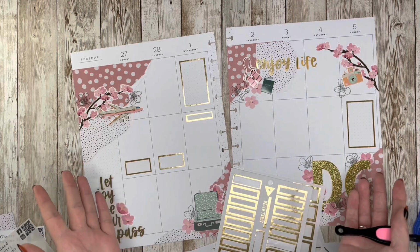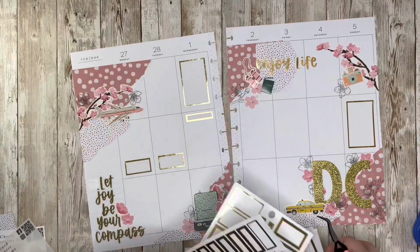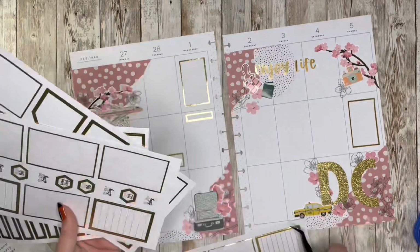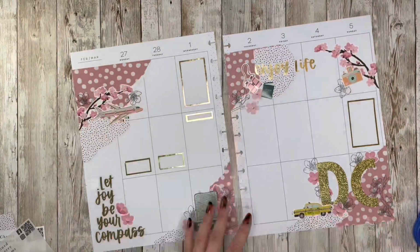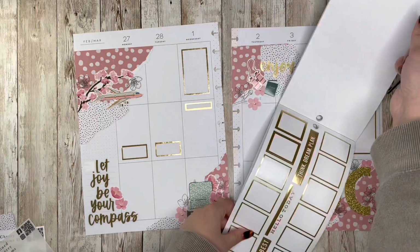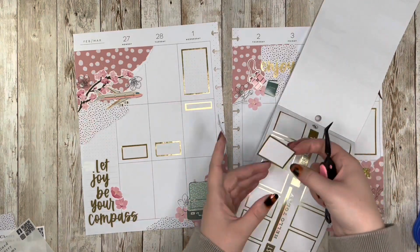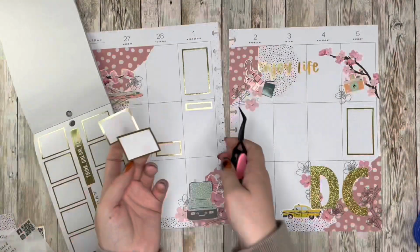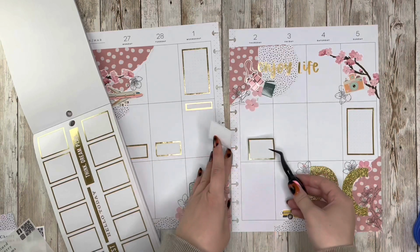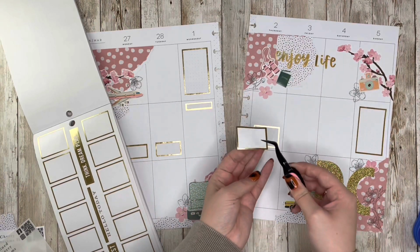And now I don't really know what our plans are, so I'm just gonna place random stickers. I feel like that's the best way to do this, is just to place a bunch of boxes and fill them in as the week goes on. Grabbing this Colorful Boxes book because it's the only one that has this size left in it. And I feel like these are good for dinner or activities, that kind of thing.